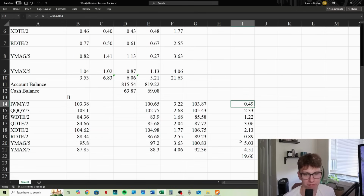But all in all, the funds have all made me money. They have all made me money, and that is key. I am very, very surprised. 1966, that is our total amount made in the account, and I'm really happy about it.